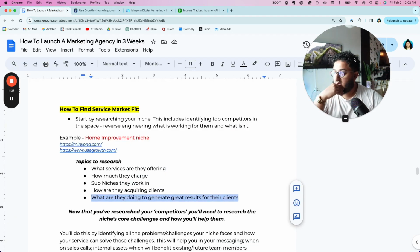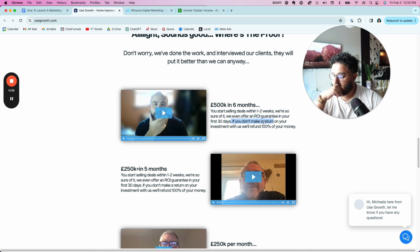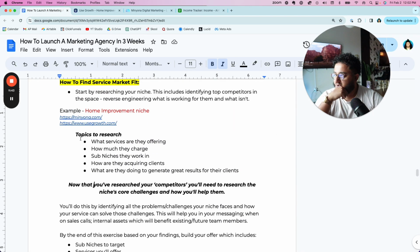Like they probably talked about the transformation: when we started working with you, we were over here, and now that we've worked with you, we're making this much, and so on and so forth, as you can see here. See, they're offering a guarantee. So that's interesting to know. So this is how you're going to research the topics, guys, okay, on your competitors.